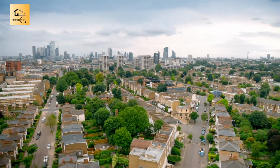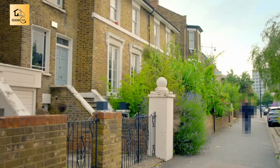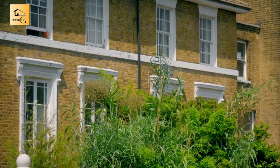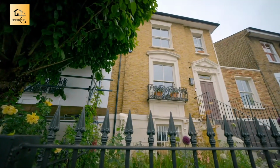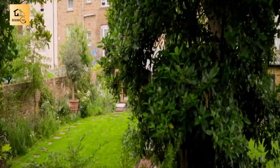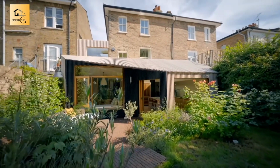Calling me to the bustle of East London is our next woody longlister. I'm looking for a wooden house in a brick street, and there isn't one. But hidden away behind this traditional Victorian home is a magical wooden wonderland.